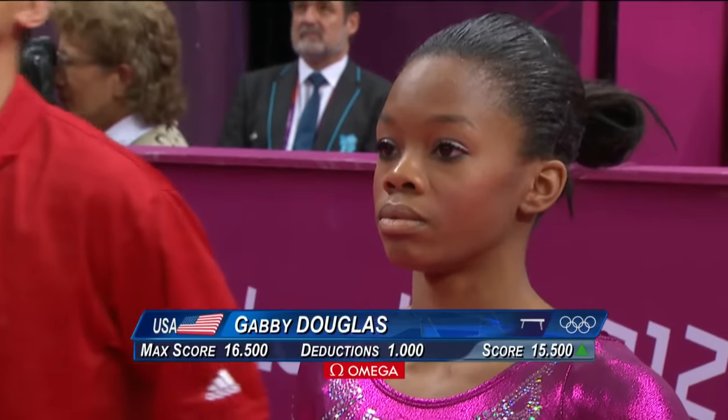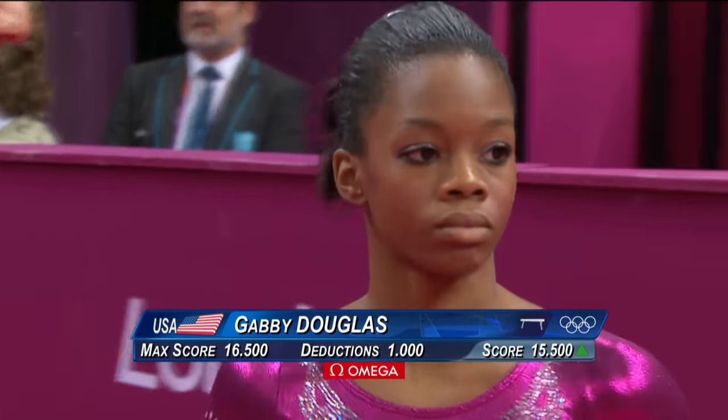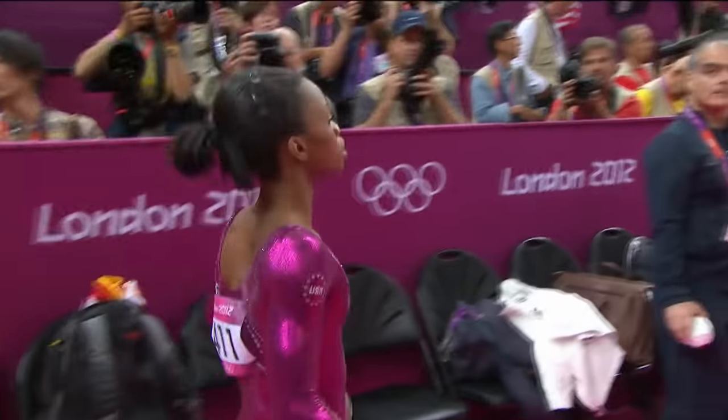And it's a 15.5. Gabby Douglas is going to stay in front, and it's going to come down to the floor exercise. Not just stay in front, she just distanced herself even further. That's a huge score.